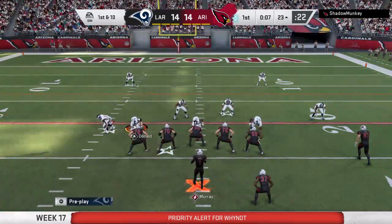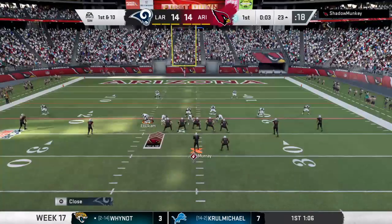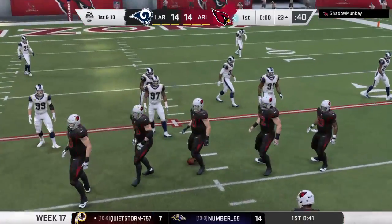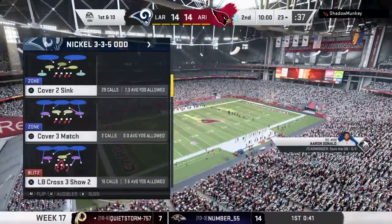And this should be the final play before the quarter ends. I don't think you got it, son. Go. Pretty entertaining start. 14-all the score on EA Sports.